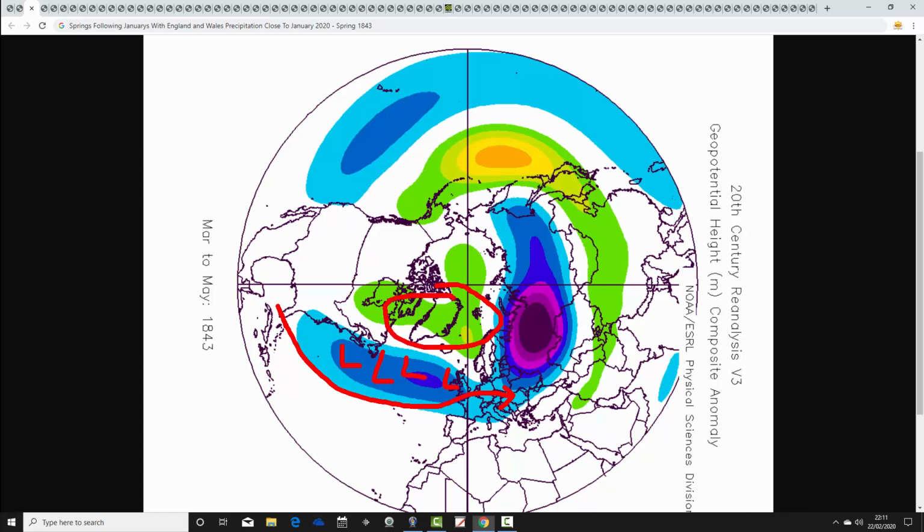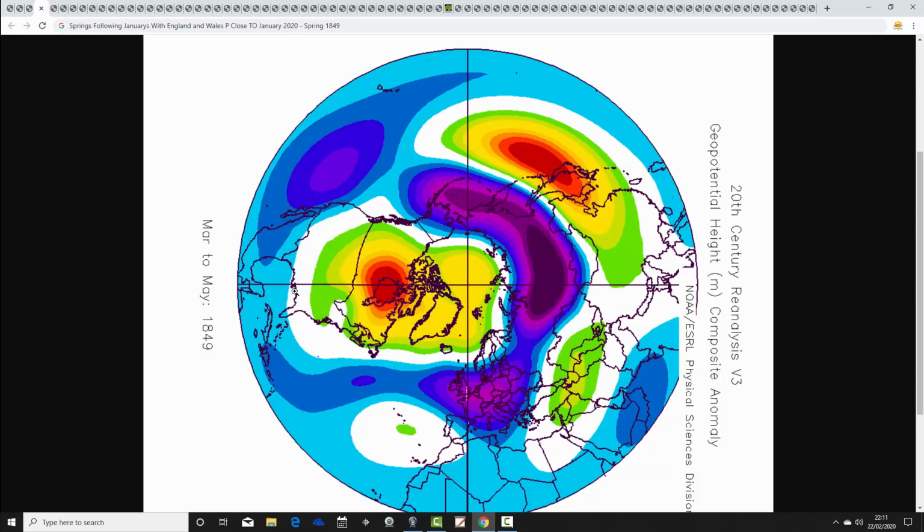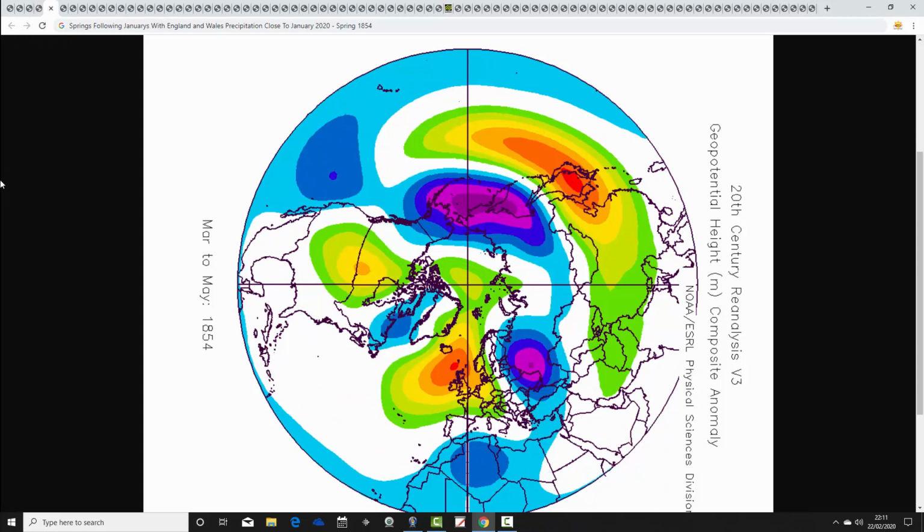I think overall that's just a relatively mild, but also Atlantic-driven spring in 1843, and probably quite unsettled. The next spring is 1849. This one looks very unsettled. A deep trough of low pressure is covering much of northern and western Europe. It does have a blocking signal, but more towards Canada and North America. I think with this one, it could be quite a cold spring due to the position of the trough of low pressure. So I think quite a cold but also unsettled spring in 1849.